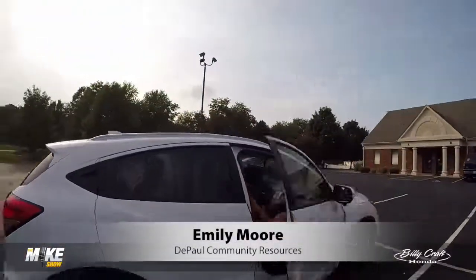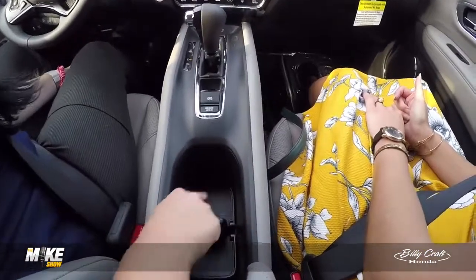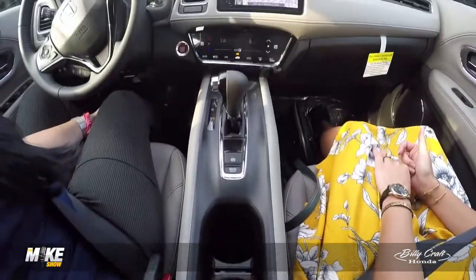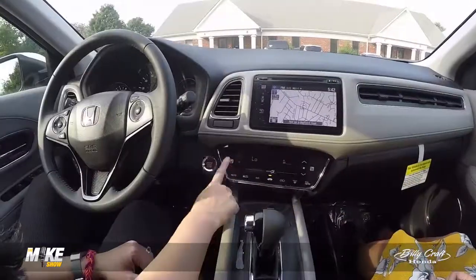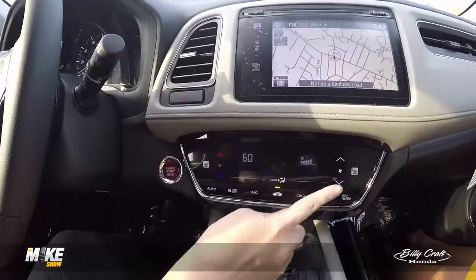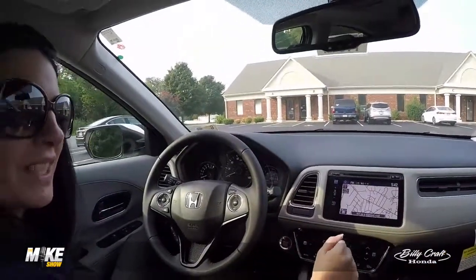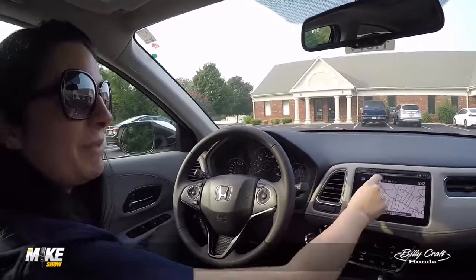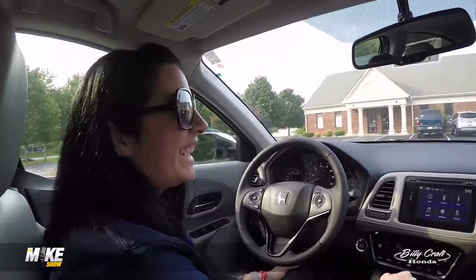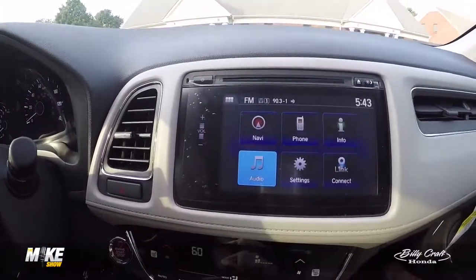We have Emily Moore. Hi! This is designed by a woman right here. You see this? Short cups and tall cups go right there. Perfect. Very smart. I love it. It's all touch screen for the temperature and the fan there and all your controls. And then it still has a CD player. Really? Yes, it does have a CD player. Cool. I want a tape deck. And then you have all your options here that are touch screen.